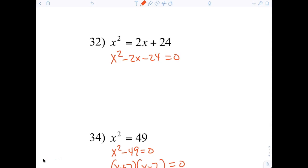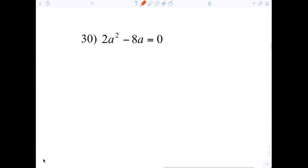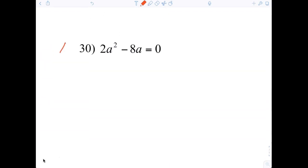Alex, are you still good? All right, now this one's an easy one, so I'm going to go on. That's tonight's homework, okay? Factor that. I'm just trying to make sure we got it set up properly. All right, so everybody take a look now at 30. 30 is a good one. Put a little star by it.